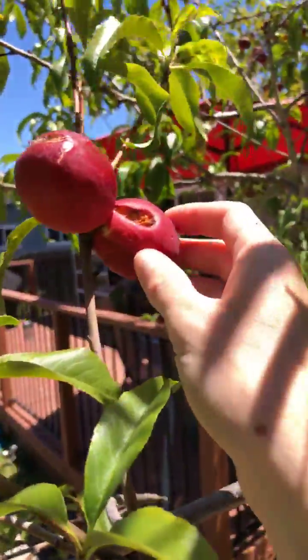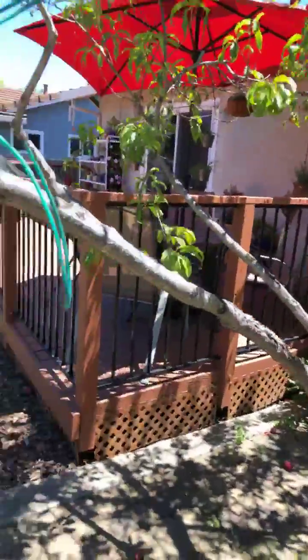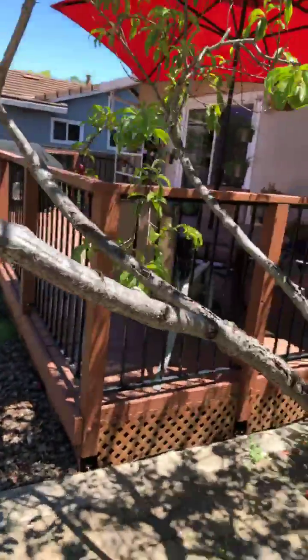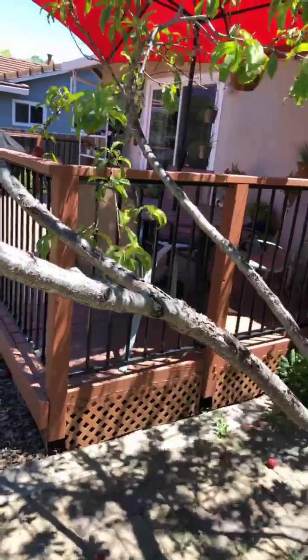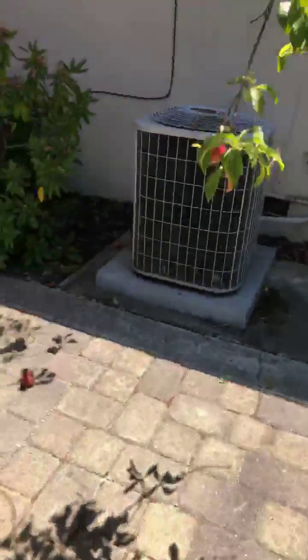You can see this guy here. The birds get to him. I know you don't mind sharing with the birds. The problem is that the birds peck one or two little pecks and then move on to the next one. It's like, you little bastards. Just pick one and finish it, for the love of God. But that's nature. And I'm actually sad about this tree because this tree is on its way out.